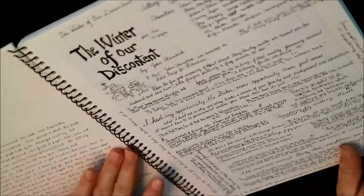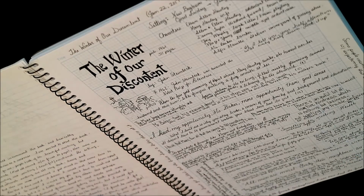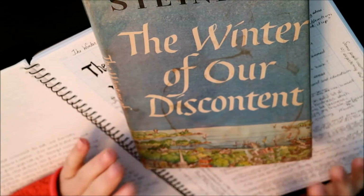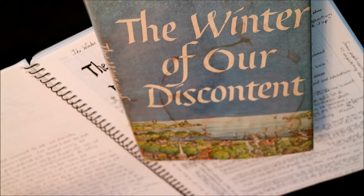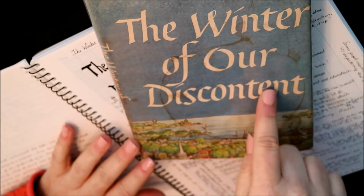So most recently I finished The Winter of Our Discontent, and so here I have the book just so that I can kind of show you. So let's see if we can get this in shot so that you can, oh, probably should turn it right side up. Okay, there it is. Sorry about that. The Winter of Our Discontent. So if you can see right down here, this is a little sketch of the fictitious town that it's set in.